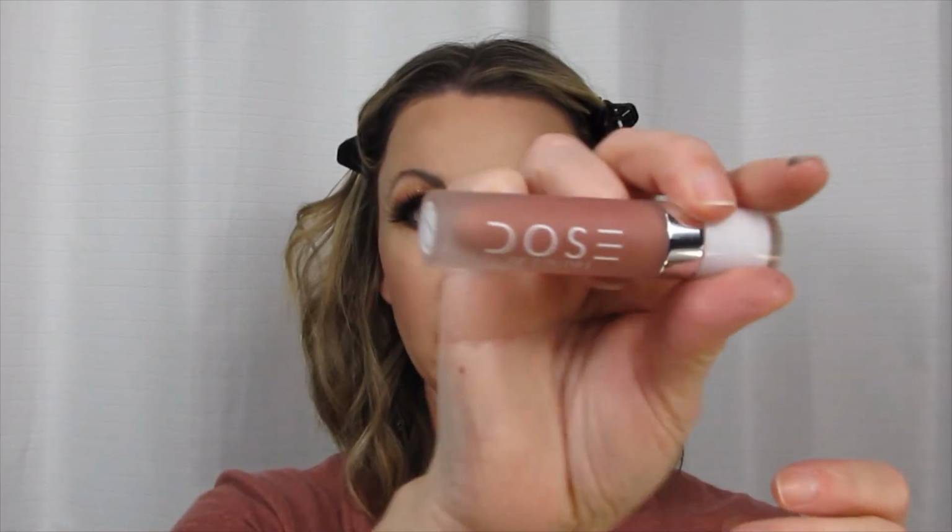Go ahead and use my Dose of Colors in the shade Nude Mood. Okay, this one does dry down very nicely, and I think that it is a little bit better for this look.